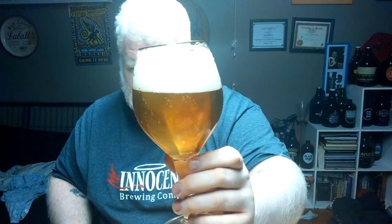I love the Young's Double Chocolate Grand Service glass. This is one of my favorite glasses to use. Super duper head, but it's fading very quickly. You should be able to see tunnels already forming in it. Slightly hazy. Big snap, crackle, pop.